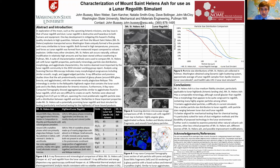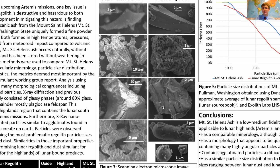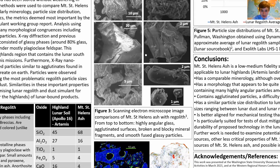Additionally, the morphology is a really critical character, especially for mechanical testing, because you need to know how these particles interact with bearings and joints. And so what we were able to find with scanning electron microscopy is that there are high amounts of both angular particles, as you can see up top with these little shards, and particles that have fused surface. So in the second from the top, you have these particles with lots of small pieces that are fused to the surface by the high extreme heat and pressure, blocky mineral fragments, and pieces of glass that are very glassy with fused pieces on top. And these were exhibited in both lunar regolith and Mountain Helens ash.